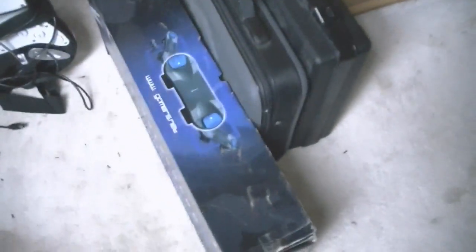I have some skateboarding thing, and then these cases, I'll show you these cases. So it's like a Gamester case, Mega Drive, 3 pads, and then in here we've got a Blaze case, and then here we've got a PlayStation 1.